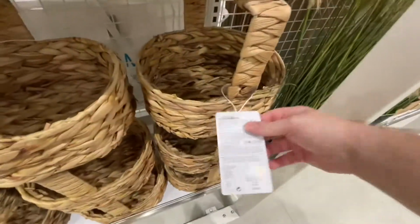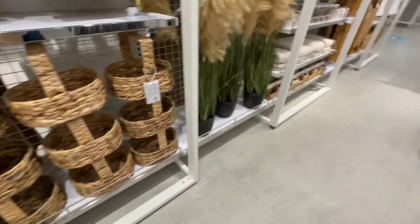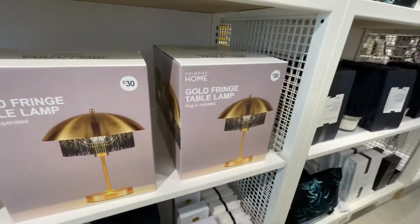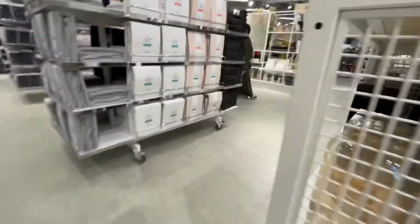I did think this was quite nice, but it's a bit expensive at 20 quid. You could just buy something that wouldn't go out of style from Argos or something. Got a big Disney home section. I don't go into it too much because there's not an awful lot there. It's just bedding and things, but they do have that if you're a Disney fanatic.